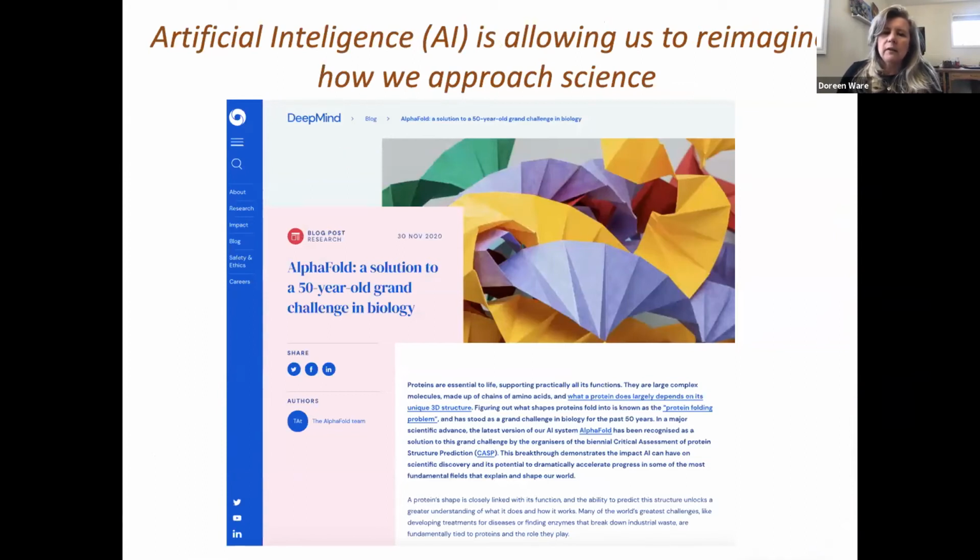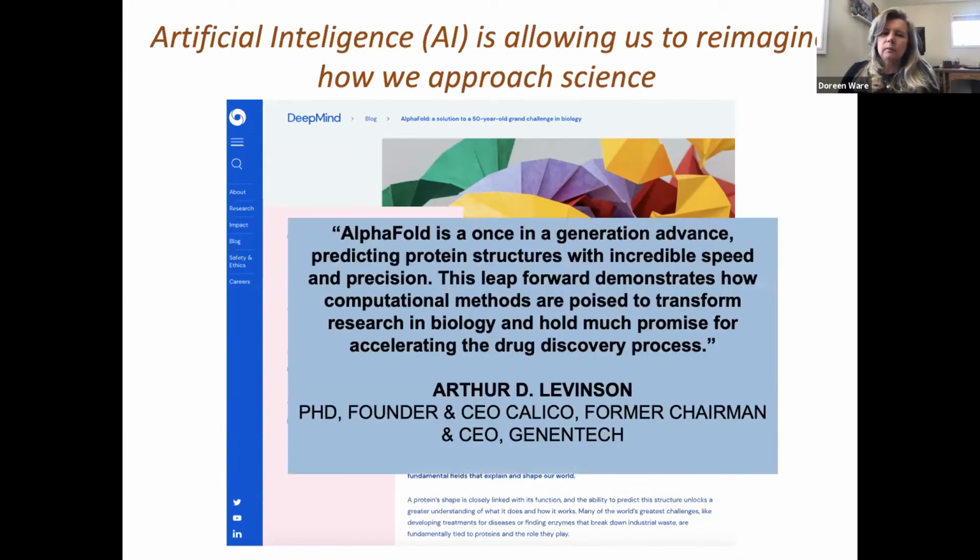Now, in November, something really exciting happened at the recent CASP assessment, where they test every year the algorithms for protein structure prediction. AlphaFold was introduced. And this is the quote from the former chair and founder of Genentech: AlphaFold is a generational advance, predicting protein structures with incredible speed and precision. This leap forward demonstrates how computational methods are poised to transform research in biology and hold much promise for accelerating the drug discovery process.